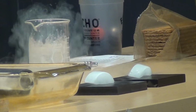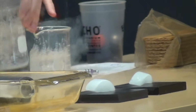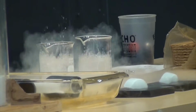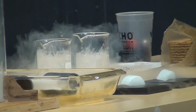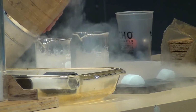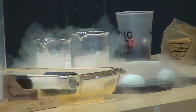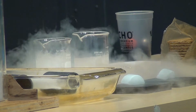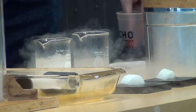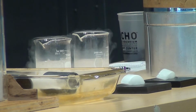I'm going to try and get the same amount of liquid nitrogen in both. Let's see how I did. Vigorously boiling, because that room temperature stuff seemed pretty warm to these. A little more over here. Now, both of these containers have liquid nitrogen. And you can see they both kind of settled down.